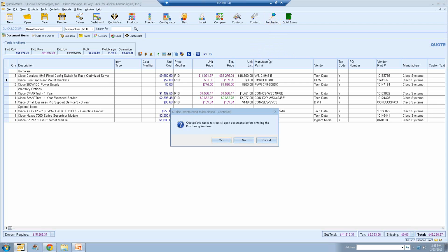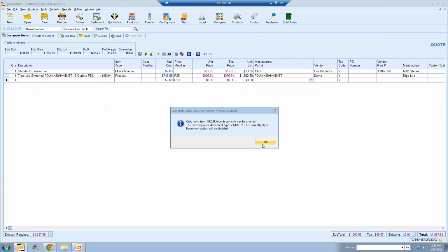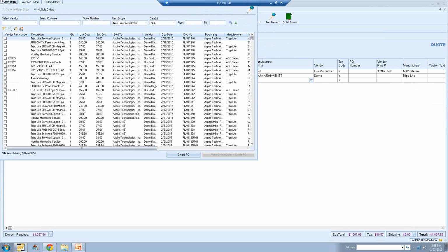So let's click on our purchasing icon here. And it's going to tell you that any quotes that you have open are going to close, and any orders that you have open are going to close as well. So let me bring this window down here. So now that we have our purchasing window here, you can see we can select all these different items. We can search by customer. If you're using ConnectWise, you can actually search by ticket. So if you've created a ticket for those items, you could search by that ticket number.